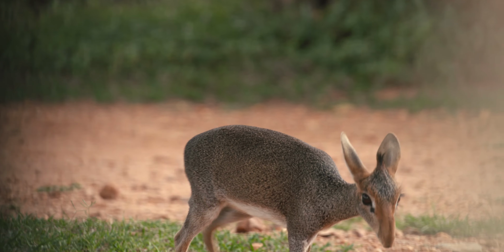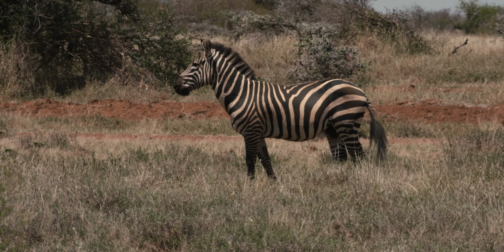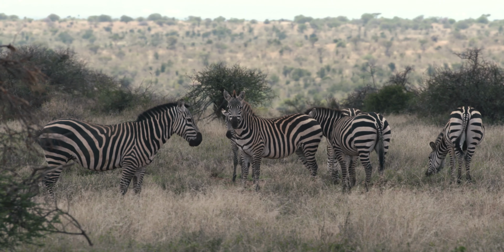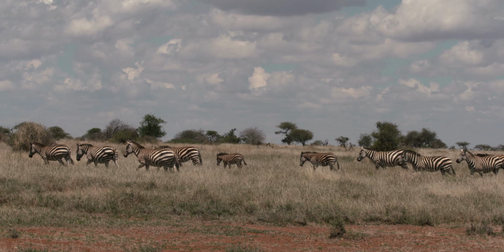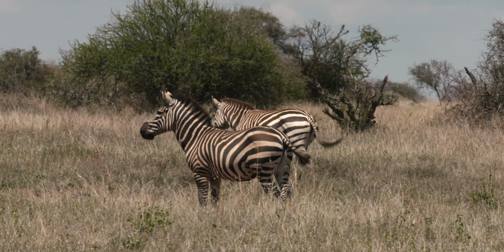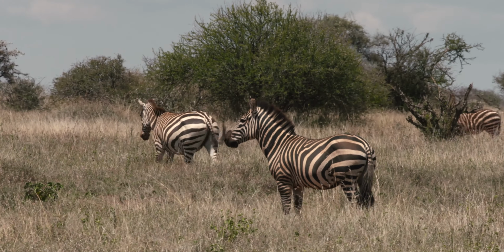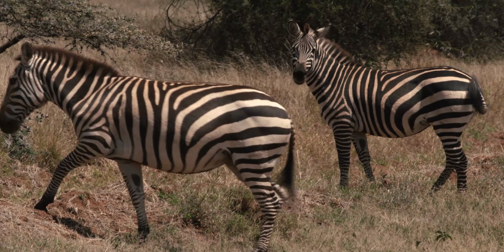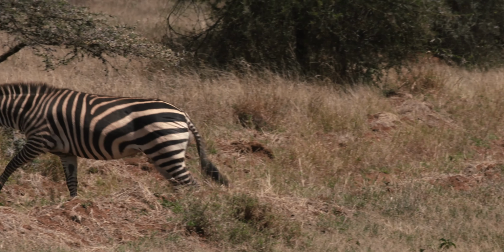Probably the most distinctive of all the African animals is the common plains zebra. These stunning pajama-striped animals roam in herds that are pretty easy to spot. Although they look identical, no two zebras have the same patterns. It's like having a unique thumbprint painted on the side of your body. Zebras are awesome. It's good to know more about zebras.